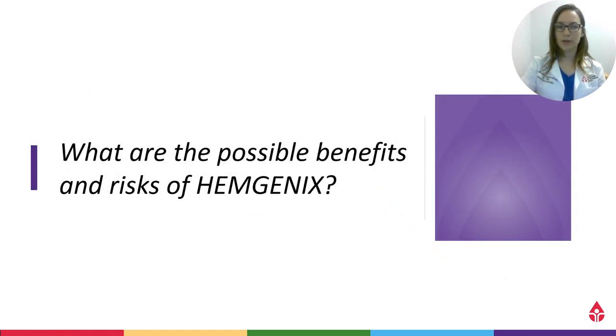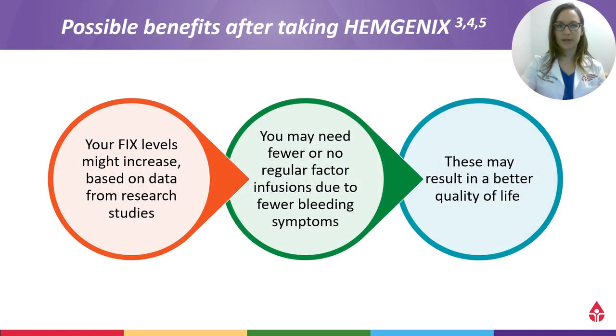With any new treatment, there are always risks and benefits that you have to weigh. So let's talk some about the possible benefits and risks of HEMGENIX. One of the major possible benefits of taking HEMGENIX is, like we just saw in previous slides, your factor IX levels might increase, based on what we've seen in other patients in research studies. Because your factor levels go up, you may need fewer or even no regular factor infusions because you will possibly have fewer bleeding symptoms.